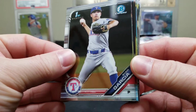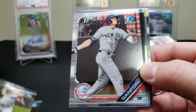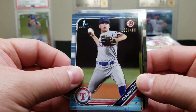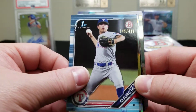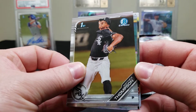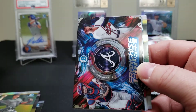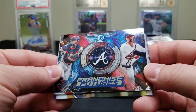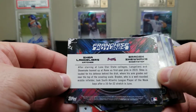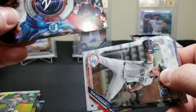And we got a Ryan Garcia, another pitcher, Ethan Hankins, Jake Sanford. Then we got a Ryan Garcia, and I think that's a sky blue. A $4.99. Get that in a penny sleeve. It's a paper card, though, not a chrome. It was mixed in with the chromes here. Matthew Thompson. Blaze Alexander Refractor. There's a nice-looking card. Franchise Futures. Yeah, those are nice inserts. Aren't they? Shear Langoliers and Braden Shoemake.